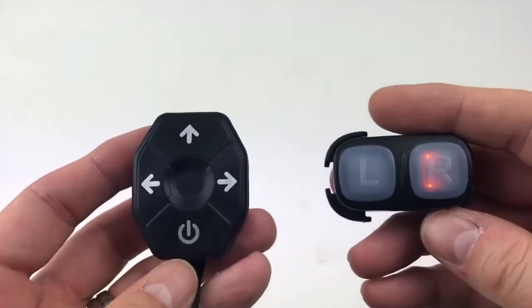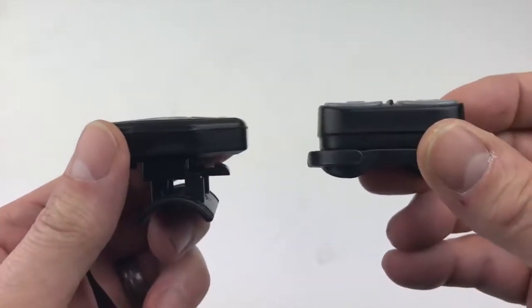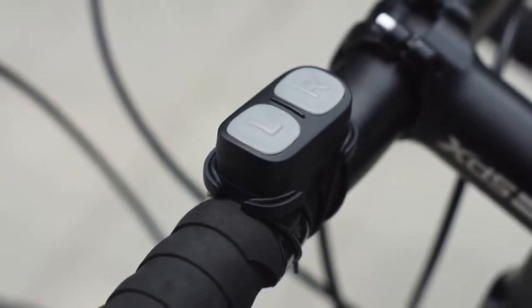The Lumos also has the smallest remote, which is super simple, as it only has 2 buttons that control the turn signals. The remote connects to your handlebars but is removable, though it is a bit of a pain to remove it when you're locking up your bike and don't want the remote to be damaged or stolen.